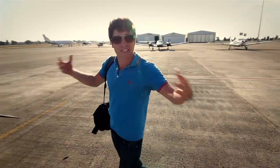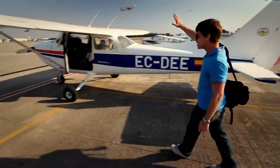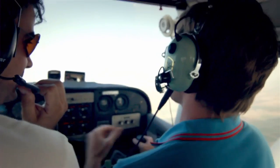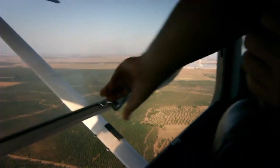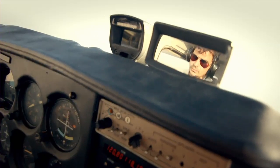But in order to get a real sense of the scale of this place, I need to get a little bit higher. Samuel! Wow, my heart is in my mouth a little bit, but it's incredible. And I can't believe I'm flying this plane. So Sam just spotted the tower up ahead, so he said just point at the tower and carry on.